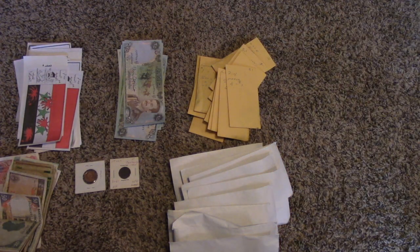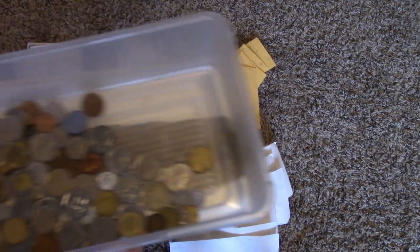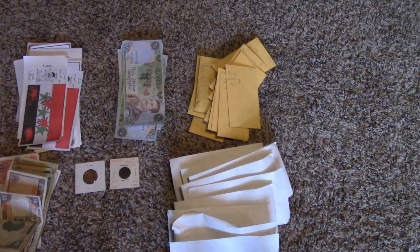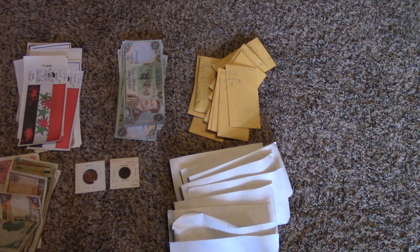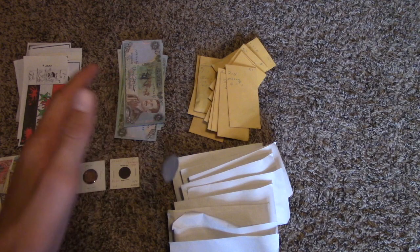After that, we have a whole bit of world coins, and some of these are pretty old, so I'm going to go through these and see what I can find. I did pick some out earlier because I could tell this one was aluminum. This big coin's aluminum and weighs almost nothing.